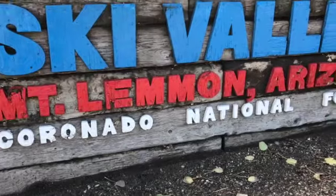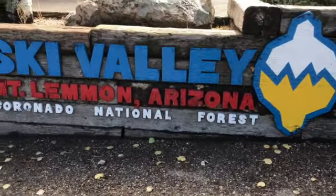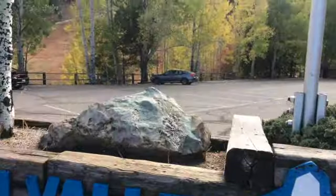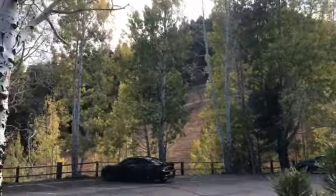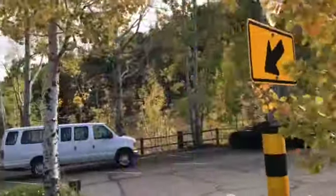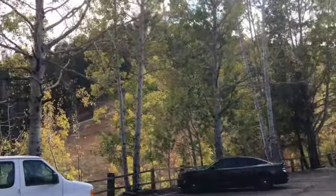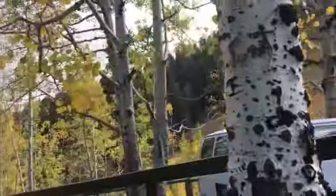Here we are at Ski Valley up on Mount Lemmon. Mount Lemmon got its name from Sarah Plummer Lemmon, who hiked up to the top of the mountain back in 1881 with her husband. She was one of the first Westerners to ascend Mount Lemmon and thus gave Mount Lemmon its namesake. Back in 1944, Saguaro Ski Club was formed, and that's how Ski Valley started.